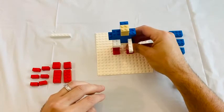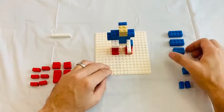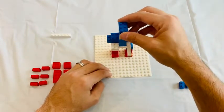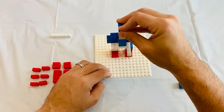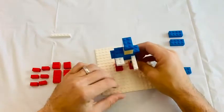And that is step number 8. And we have made Captain America's face and the back of his helmet. Now for the top of Captain America's helmet, we're going to need one 2x2 blue brick and we're going to stick it right on top just like so. And now you have made Captain America's face and his helmet.